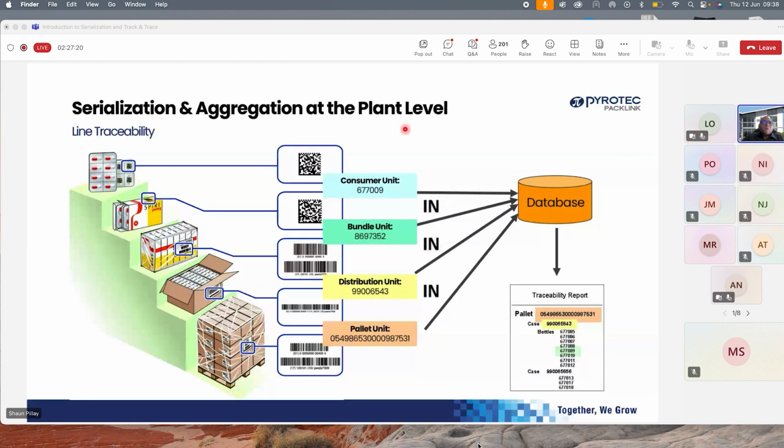Again, broken down or more simplified, serialization on a consumer unit. So you've got your data matrix code, consumer unit number, aggregation or child-parent association is on a bundle unit, and we can further aggregate it to a case level, grandparent, and then on your pallet level, great-grandparent association.